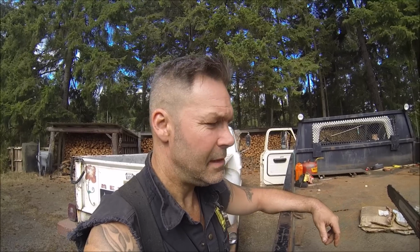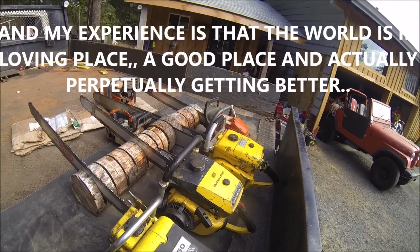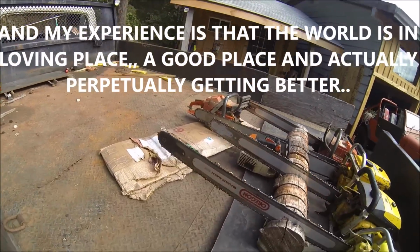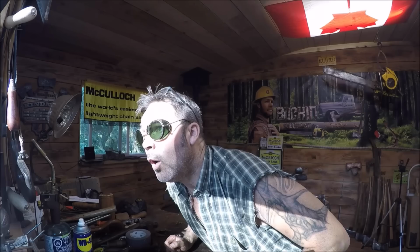I got the 797 out. I haven't had it out for a long time. Got a great big long bar on it, 48 or something like that. Yeah, it would be. So that's 36. So yeah, it's probably a 48. We'll see you outside.